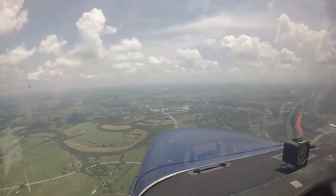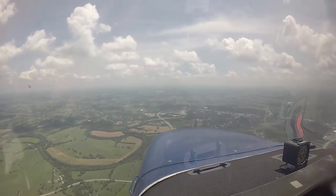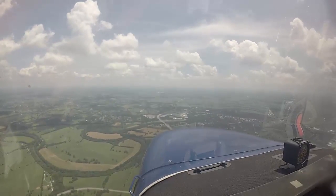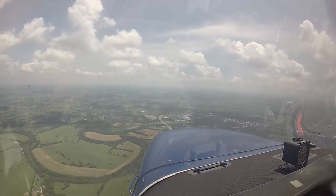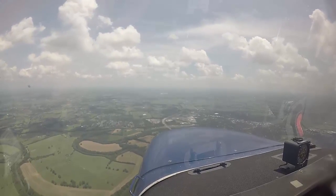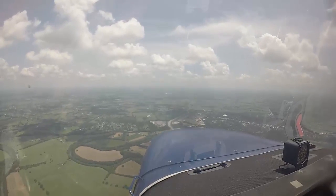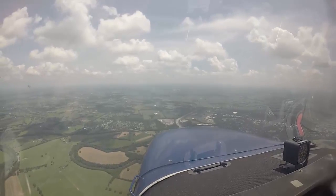Georgetown traffic, almost touching down, 6059 uniform. So this is Paris, Kentucky. It's a nice little town. Middletown, open parachutes below 13,000. He's crossing over Middletown, open parachutes.